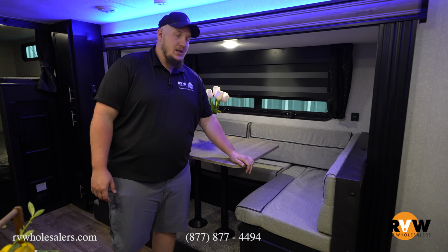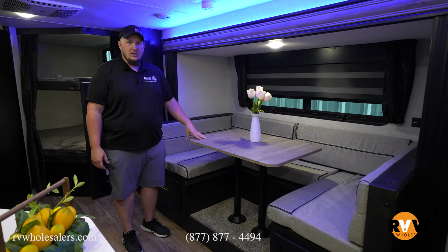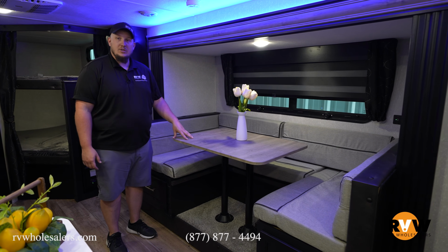Over here you have the dinette, nice U-shaped dinette to hold all the family together. And of course, if you have the kids have a couple friends over, you can fold this down into a bed and sleep a couple more people.